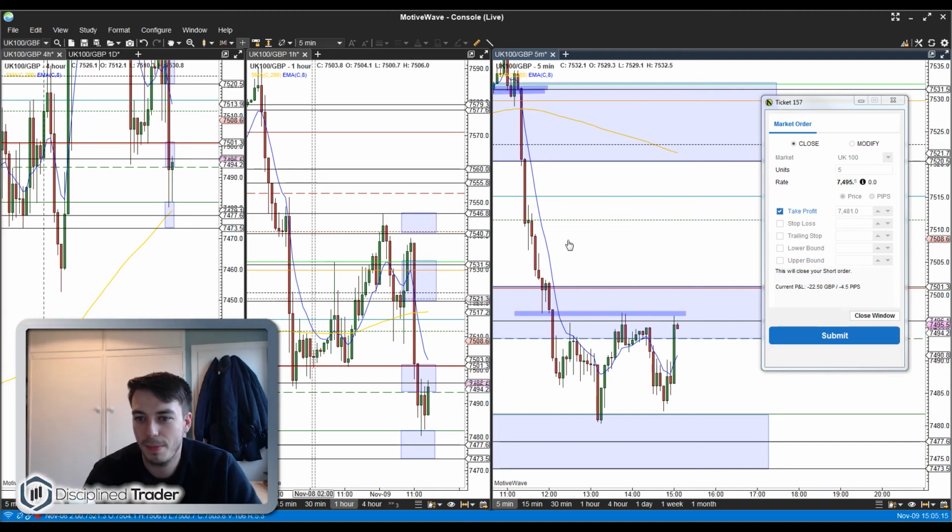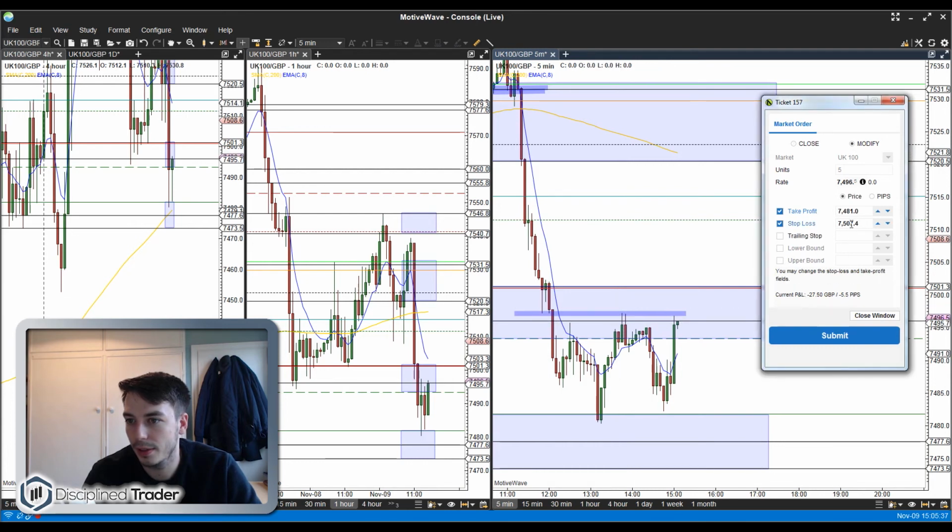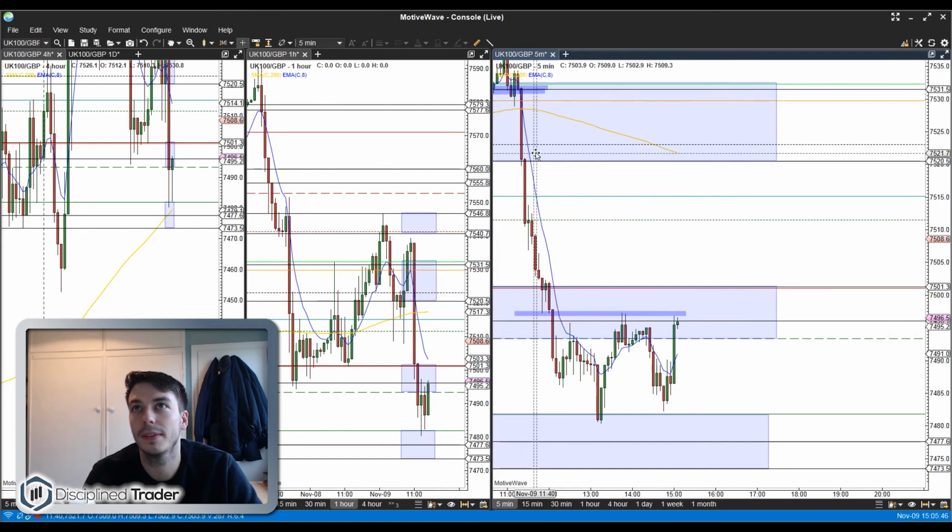Okay, so we've come right back up to where we got in, and even past there. Now we're back up to this level that was of interest before. So the stop on this is going to go 2 points above this. So the high of this candle here is 97.3, so the stop is going to go in at 99.3. Submit that. Okay, so that's in there.